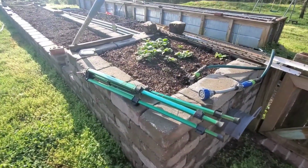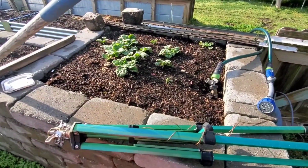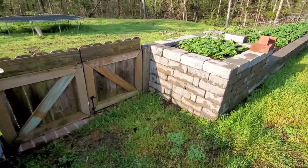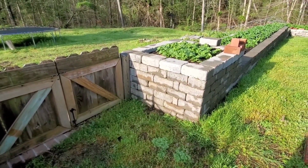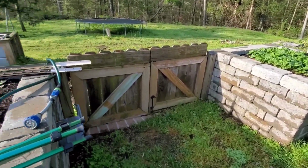And this spinach was a different variety. Obviously did not come up as well, but still able to harvest some. And these two spinach beds will probably be peppers or cucumbers, I don't remember, once the season's over for the spinach.